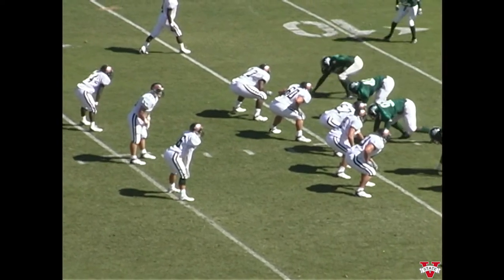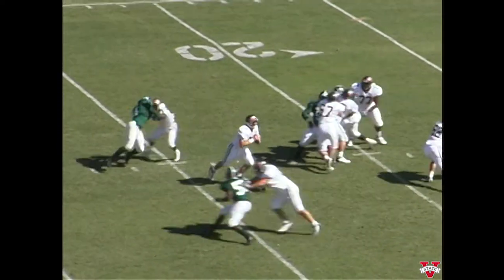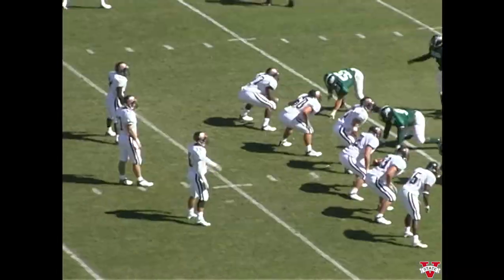Two receivers home side, one far side. Backs on each side of Bonner. Wait for the snap. There it is. Dusty looking, looking, looking. Out of the pocket. He's going to run it, and they're going to bring him down at about the 60.